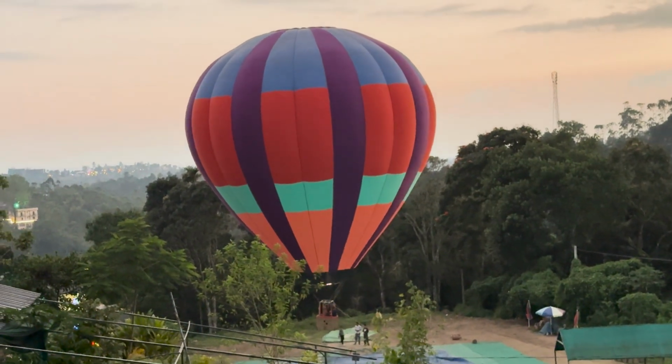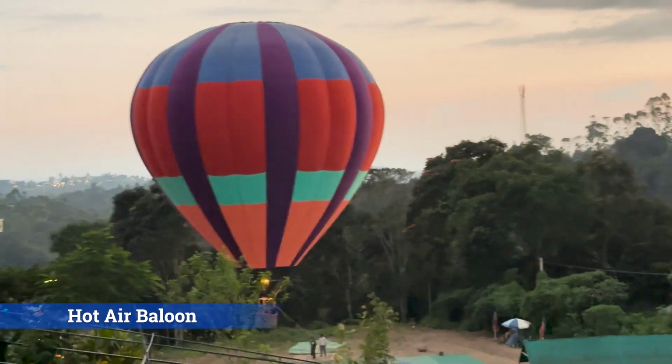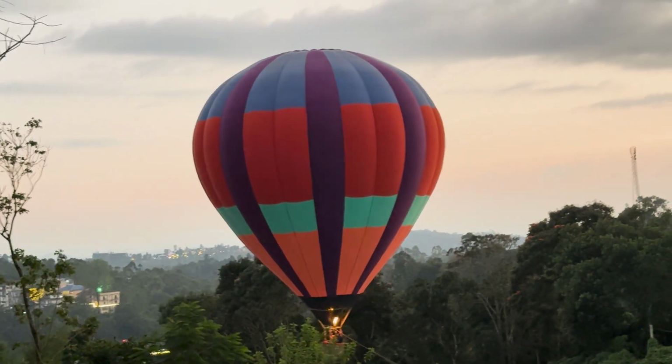You can also try out this hot air balloon which costs 1800 rupees per person for 1 minute. We honestly felt that it was way too pricey for a 1 minute's flight, and also this is the maximum height the balloon will take you to.